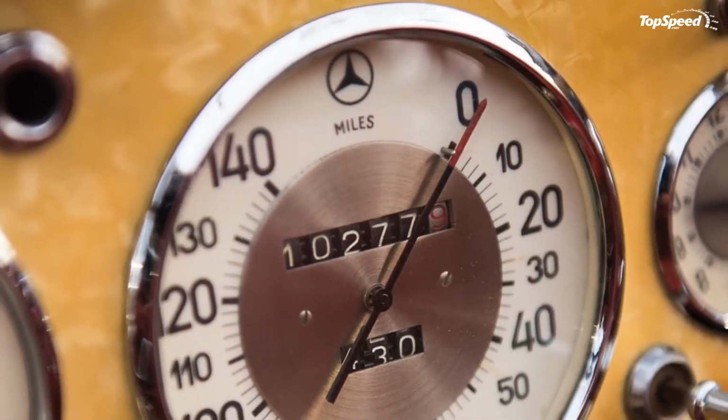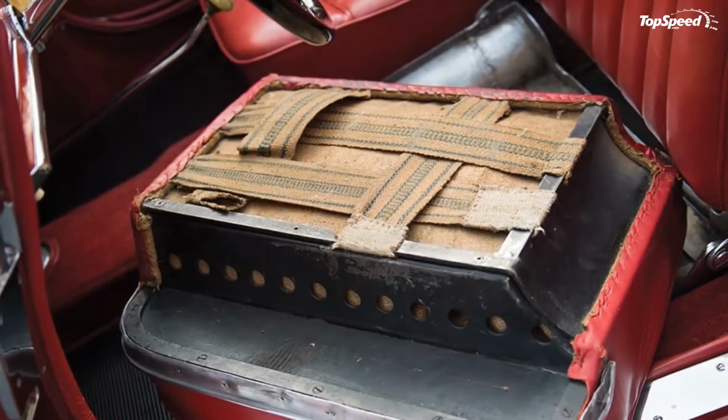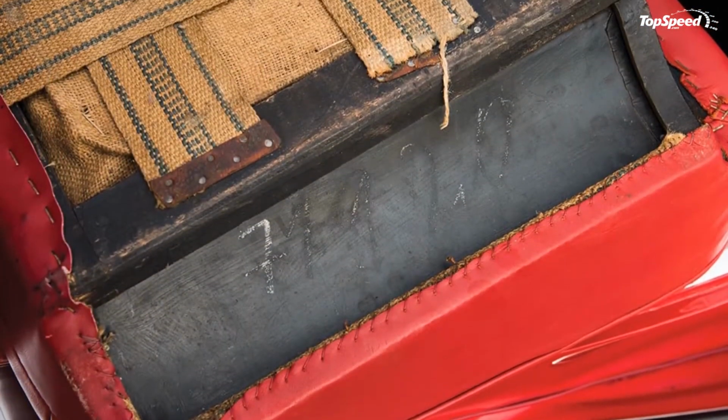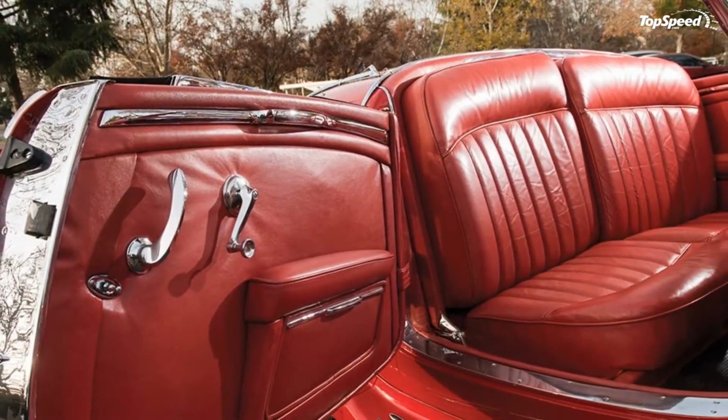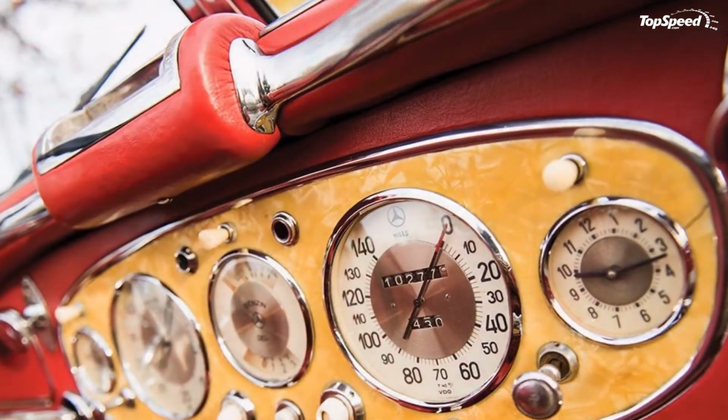Just 26 units of the car were ever built, and there are some variations from one to the next. For example, the one you see here has the high doors, which were in line with the top of the hood. Other versions had doors that dipped down, or a shorter tail, and obviously a few were in right-hand drive.